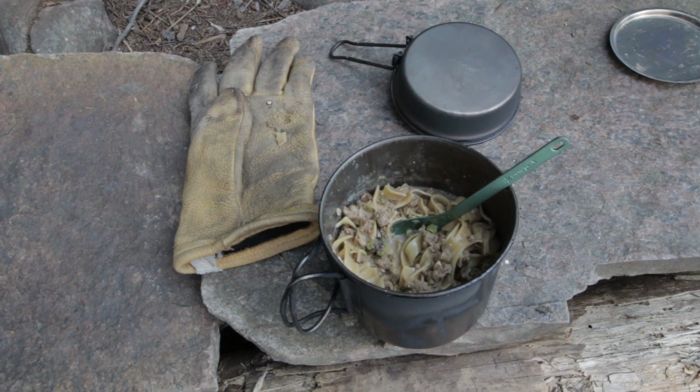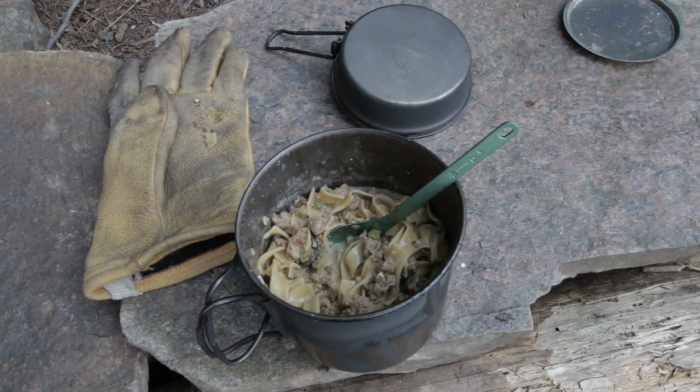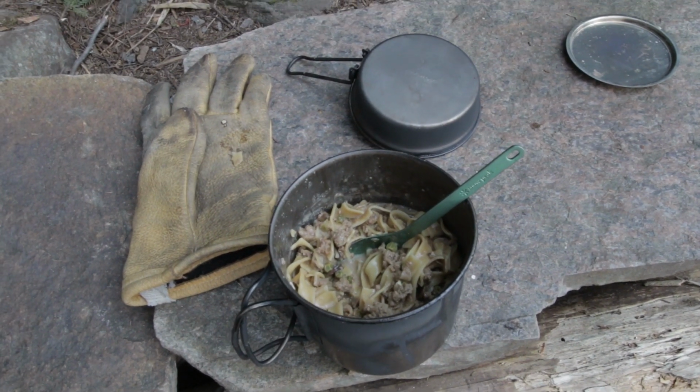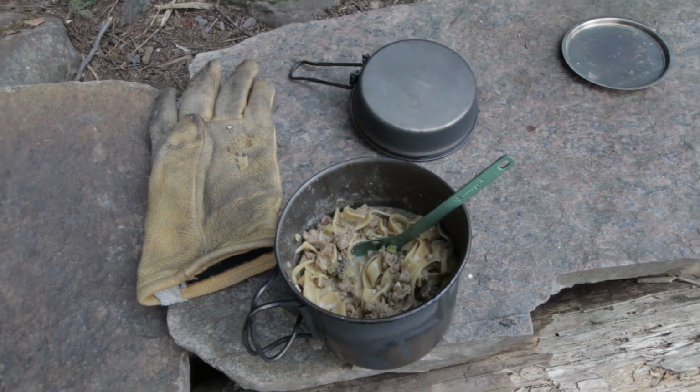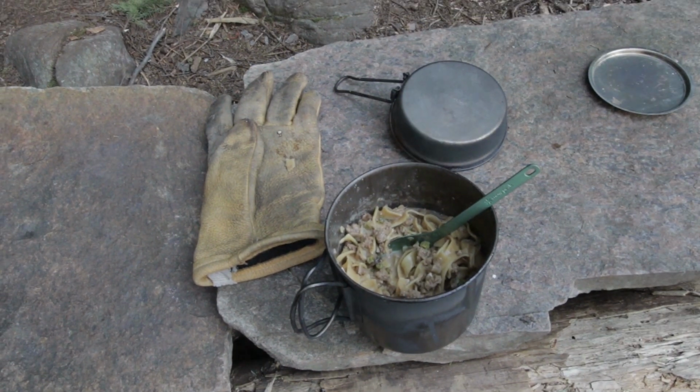Dinner for tonight: beef stroganoff. I dehydrate that at home myself. It's pretty good, if I do say so.